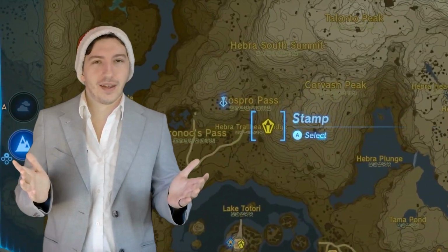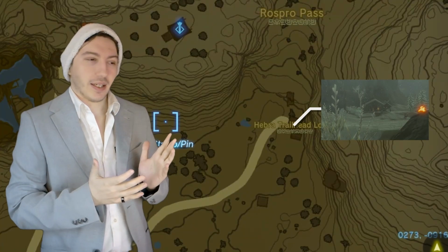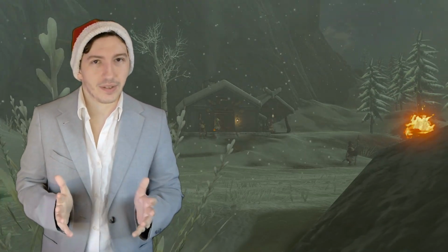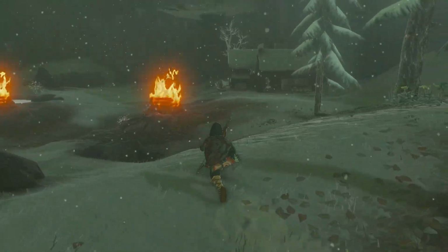Alright, so the final place on the list is this lodge in the Hebra Mountains. This is by far the best place that I found while exploring. I mean, just listen to my girlfriend and I's reaction when we found it.